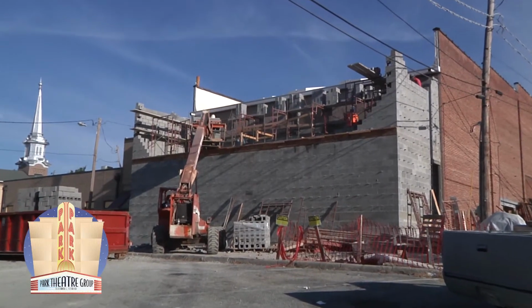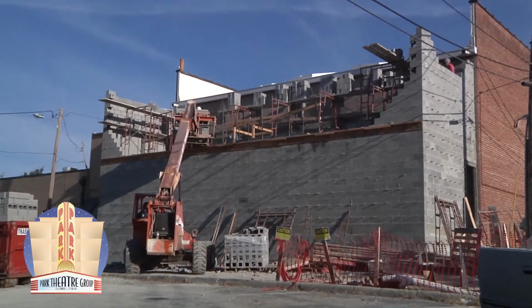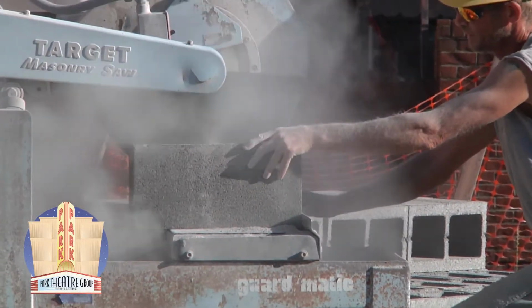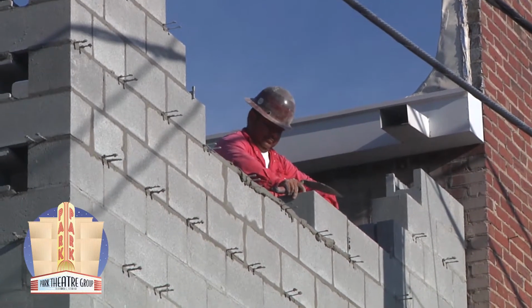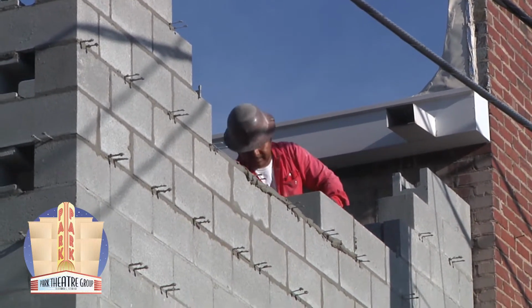Walls are still going up at the Park Theater. In recent weeks, the second floor of the backstage addition has been constructed, so W&O Construction Superintendent Steve Darrow says the roof over that area is the next priority.